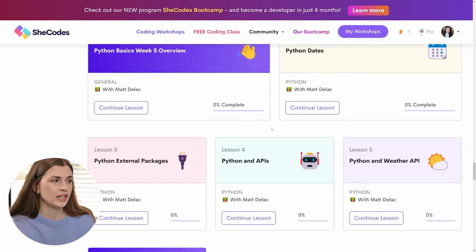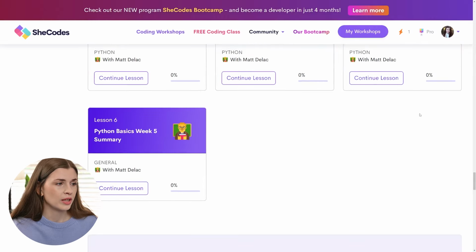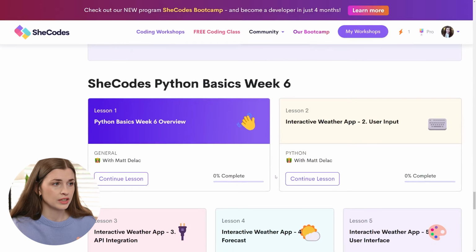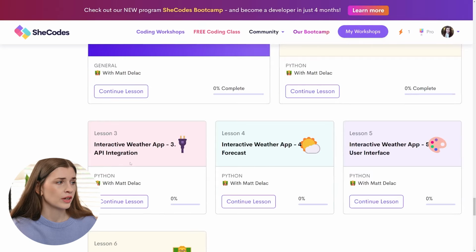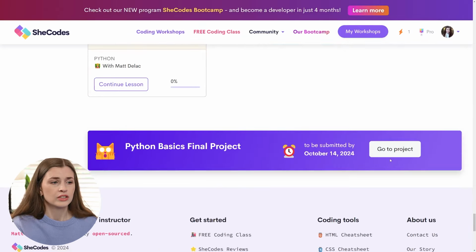Okay, week 5: dates, external packages, Python and APIs. I'm very excited for APIs, because that is one of the things that you're going to use Python a lot with if you're automating things. Looks like we're going to touch a weather API and then a little homework. And then the last week, week 6, it looks like we're going to do an interactive weather app, forecast, integration, user interface, and then a final project. So that is the course.